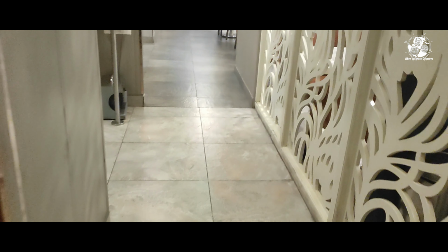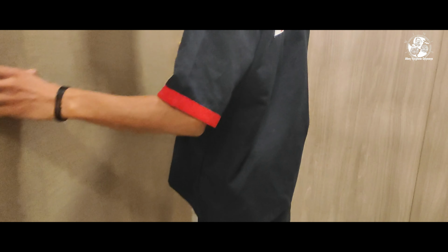I arrived at the New Delhi railway station at around 22:30 and straight away I went to the reception of the executive lounge. Reaching here, it's quite easy. It's on the first floor of the main entrance of the New Delhi railway station.